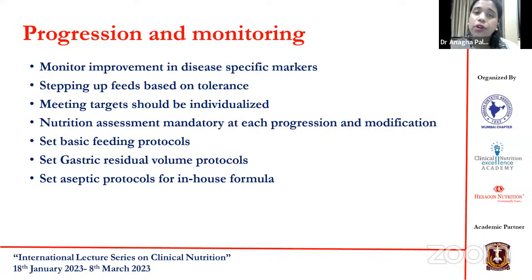So while doing all this, monitor the improvement of markers, like if the patient was having hepatitis, has he improved? Any cardiac improvements? How has the feed been tolerated? Okay, meeting targets should be individualized.